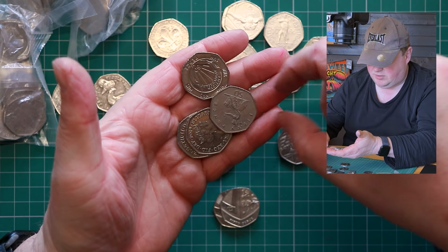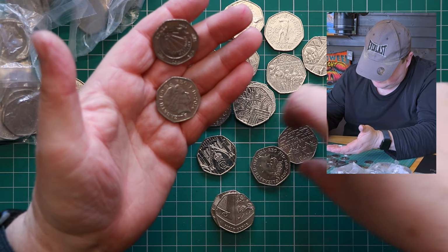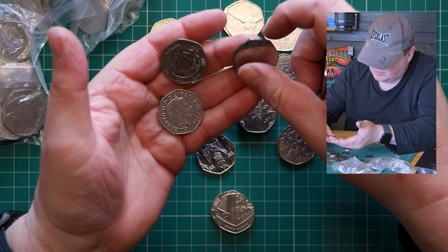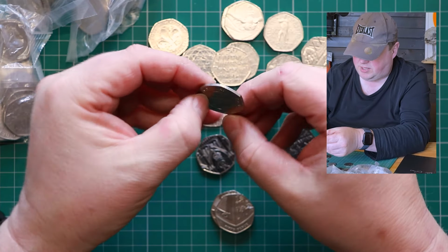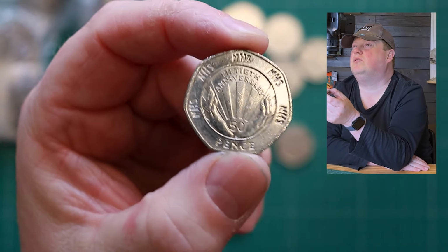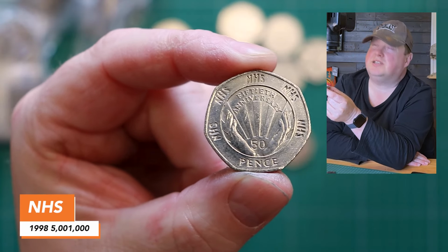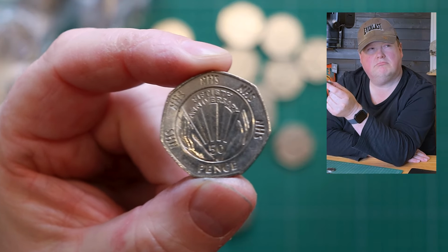Beautiful coin. Stunner. 19 shield. All right, there we go. That is a cool coin. That is a beautiful, beautiful coin. That is NHS. The proper NHS coin. None of this 2023 NHS.